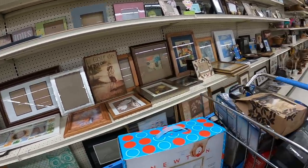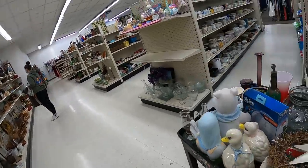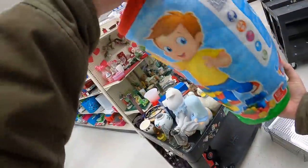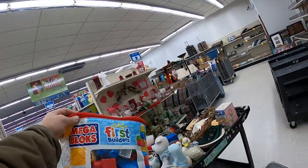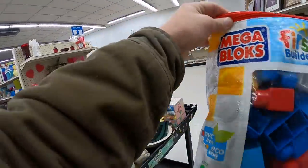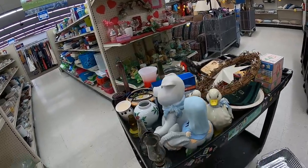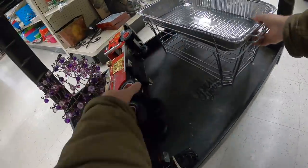The cigar box, I'm going to regret to tell you guys, I do put back. If it's still there tomorrow or something, I might get it just because it's cool. But honestly, I just don't really think I'm going to have a good time trying to sell that on eBay. These Mega Bloks are a cool item to pick up if you get them new. I did look at it. It did seem like it was used, just not enough value.